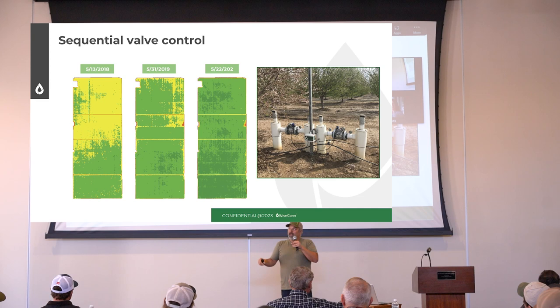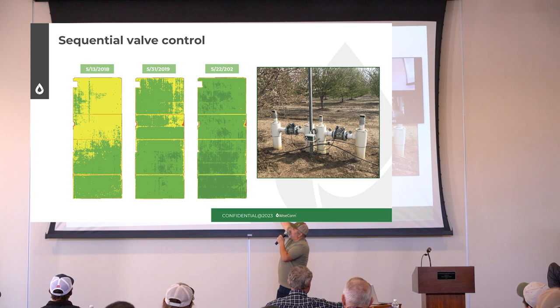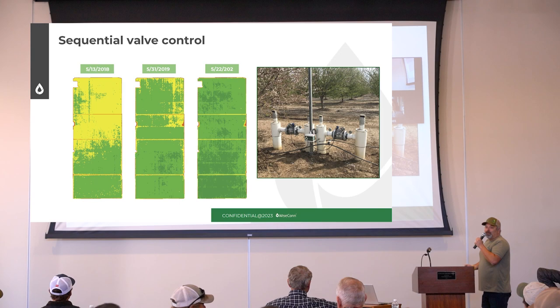So we changed the whole way they operated the valves, and we went to sequential control. You open 4 valves, and then you open valve number 5 and you close valve number 1. Then you open valve number 6 and you close valve number 2. That's distribution uniformity. We didn't do anything else to that branch, but changing the way they operated the valves. These guys are doing all 8,000 acres with us now, because they have that level of control and that level of capability.